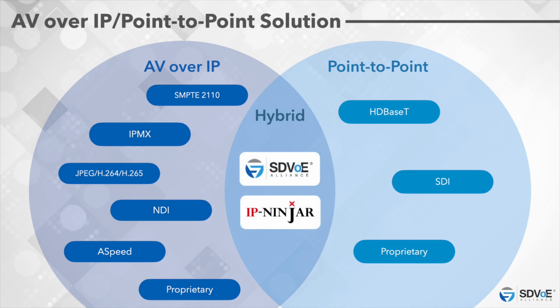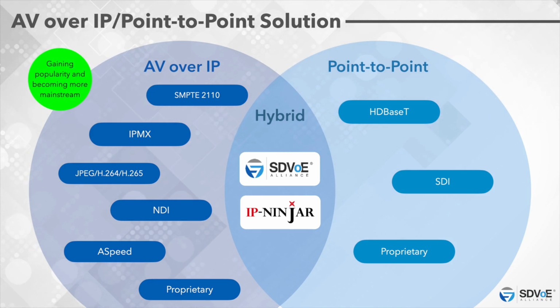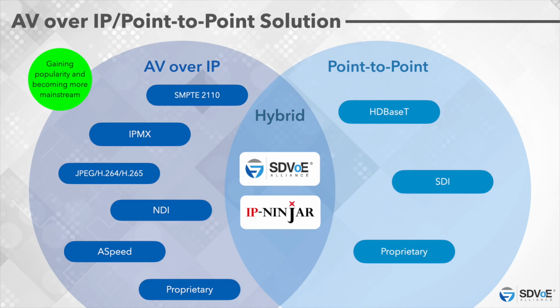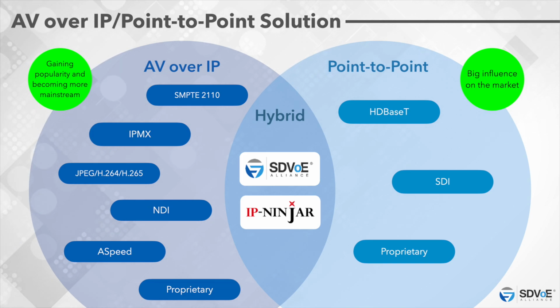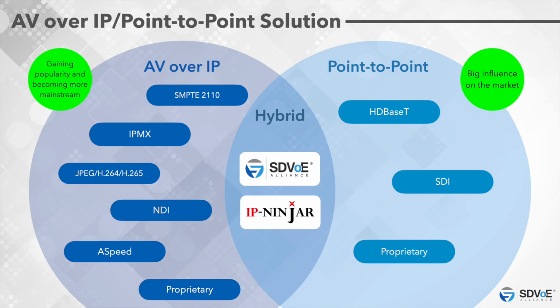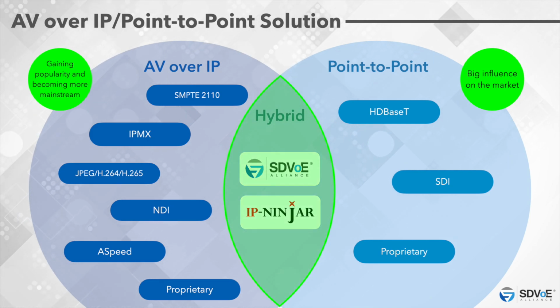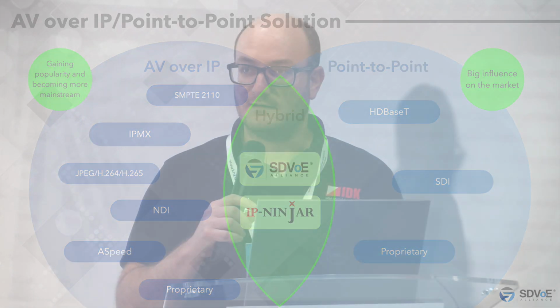the SDVoE technology. As AV over IP is gaining in popularity and becoming more mainstream for a lot of integrators and consultants in their AV design, point-to-point still has a big influence on the market, and we're still seeing that being the main thing that a lot of integrators are doing for their systems. So we've started to think about hybrid solutions being a smoother transition to bring in new technology for consultants and integrators and AV clients.